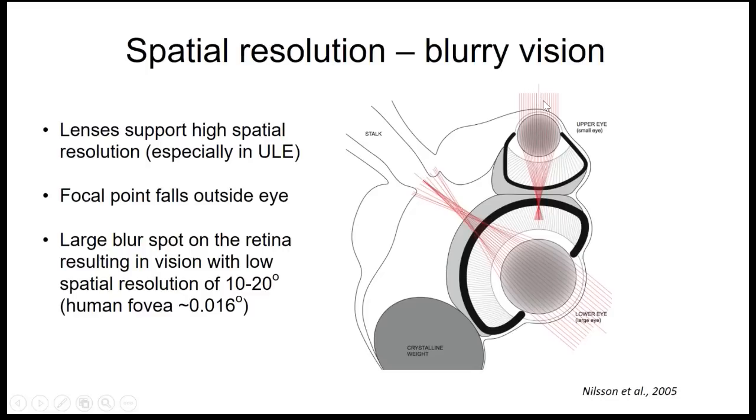And the red lines are indicating our ray tracing, mathematical modeling of how light behaves in these lenses after we have measured the refractive index of these lenses. And what we see, especially in the upper lens eye, is that it's actually a pretty good lens. The image is focused really nicely to a single spot with a very small blur spot. It's not so well focused in the lower lens eye, where the blur spot is somewhat bigger. But what you of course realize is that the image falls way outside the retina.